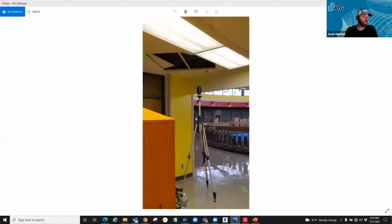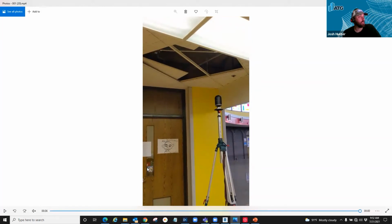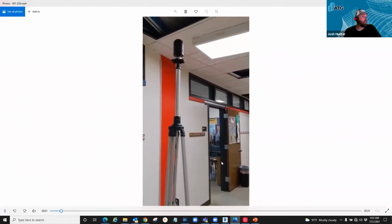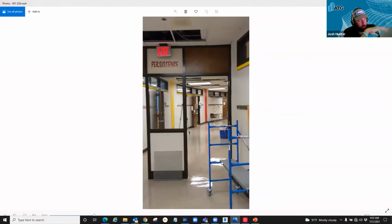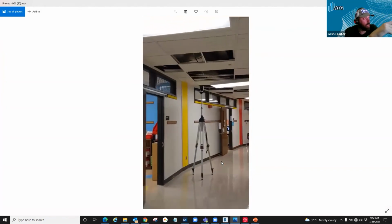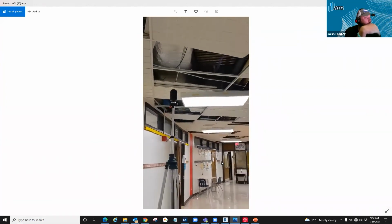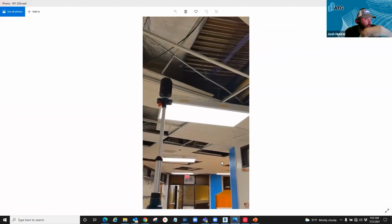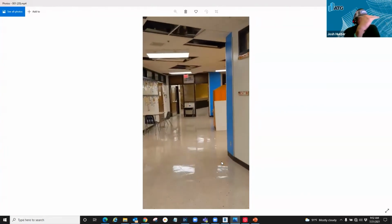But to get back to this, as you can see, if you want to hit play again one more time, instead of taking down every ceiling tile, which would have meant 10,000 plus ceiling tiles, about every 4 to 6 feet we were able to take down a couple of ceiling tiles. We would do a scan about every 6 feet.